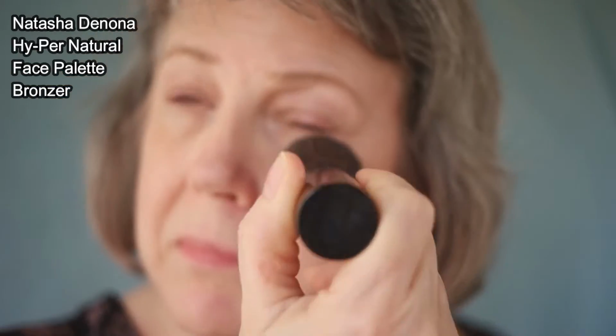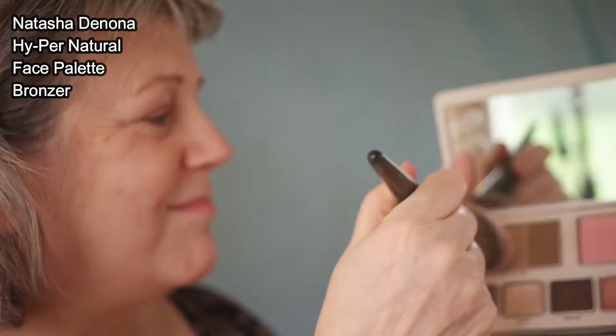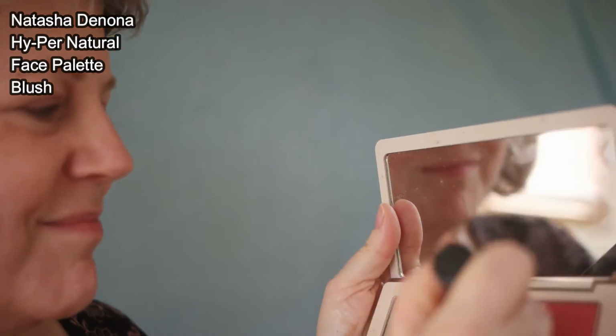And now let's talk about a few of the other Natasha Denona products that I have tried. The first one is called the Hyper Natural Face Palette, and it was released a month or two ago, I think. It is designed to be a clean beauty product, so it doesn't have any of the ingredients in it that I consider to be problematic, that have been in many of the Natasha Denona products. It doesn't have any talc in it, it doesn't have any fragrance, it doesn't have any aluminum powder, and of course it doesn't have any Teflon in it.